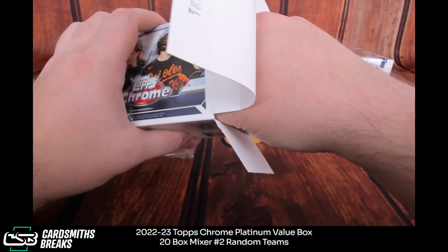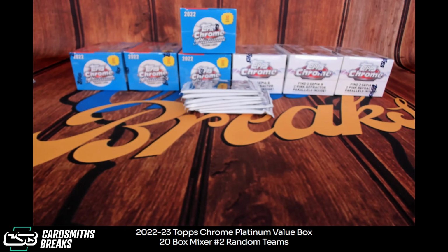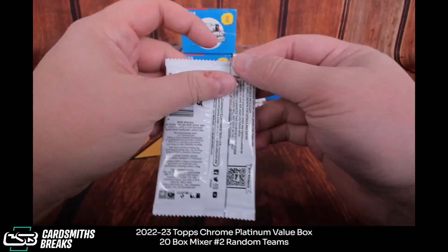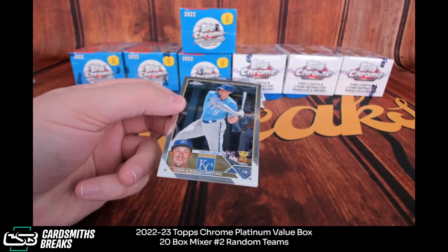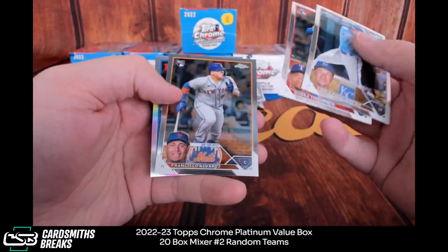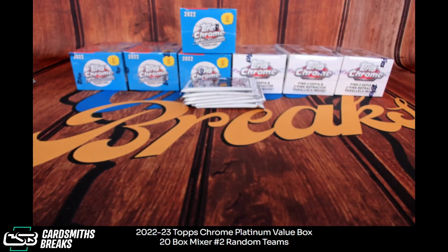Yeah, there's the Platinum value boxes I'm really impressed with. Topps Chrome, I mean, you can get some massive cards out of the Chrome value boxes. Didn't we get an Adley autograph out of a value box? I think. But there's a lot of color in the Cassis 88. There's a lot of color in the Platinum value boxes.